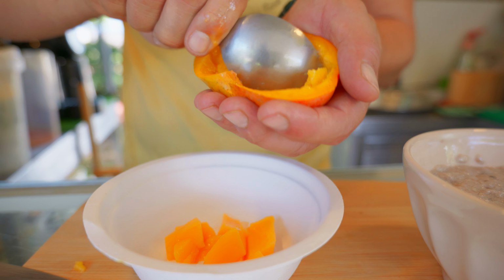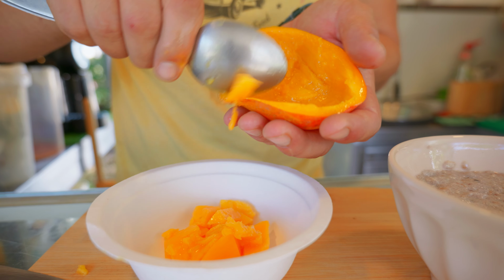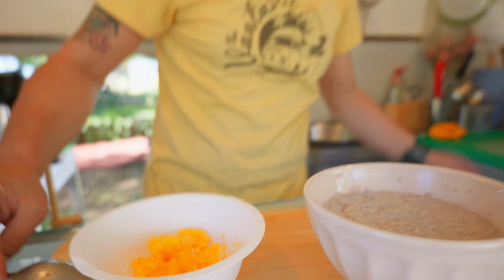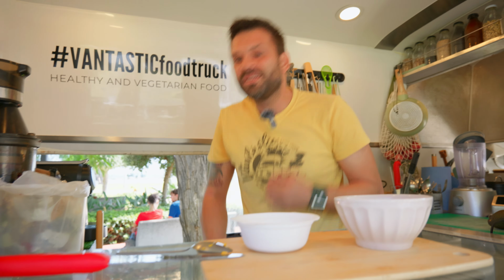Normally we do this in a transparent bowl, but now we are trying to be more eco-friendly. That makes sense. Using a spoon to push that juice down. And now what I do is, excuse me, I'll have to go downstairs. Where's he gone? Oh, there he is.